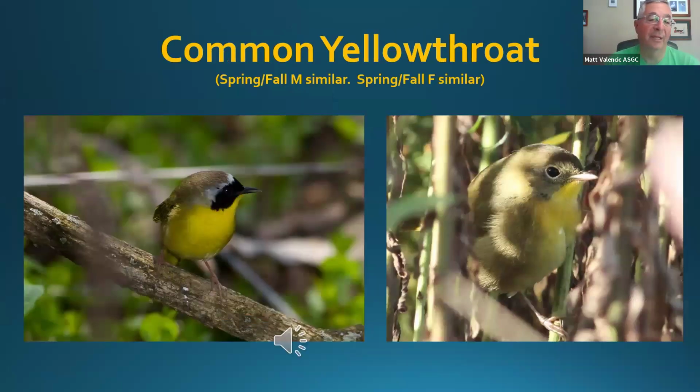The common yellowthroat, that mask of the male is just so distinctive, and they're everywhere, witchetying in there. The female is going to be kind of drab, yellows and grays and drab colors. But again, a nice coloration if you're spending your days sitting on a nest and somebody's trying to find birds to eat. It's not going to eat you.